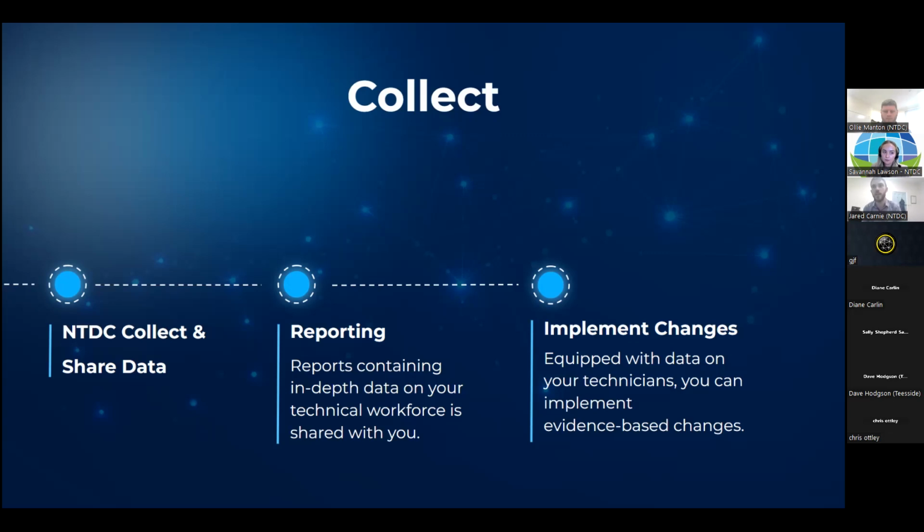So these reports are created for the technical workforce as a whole, but also more locally, so say for example, by faculty or department, and this allows us to identify trends which might be more prevalent in certain areas of the organisation, but not in other areas of the organisation.